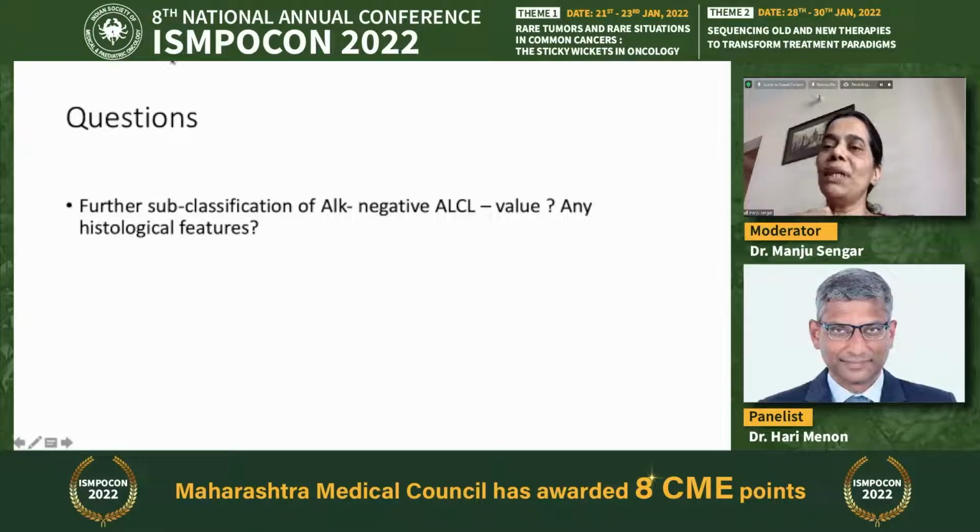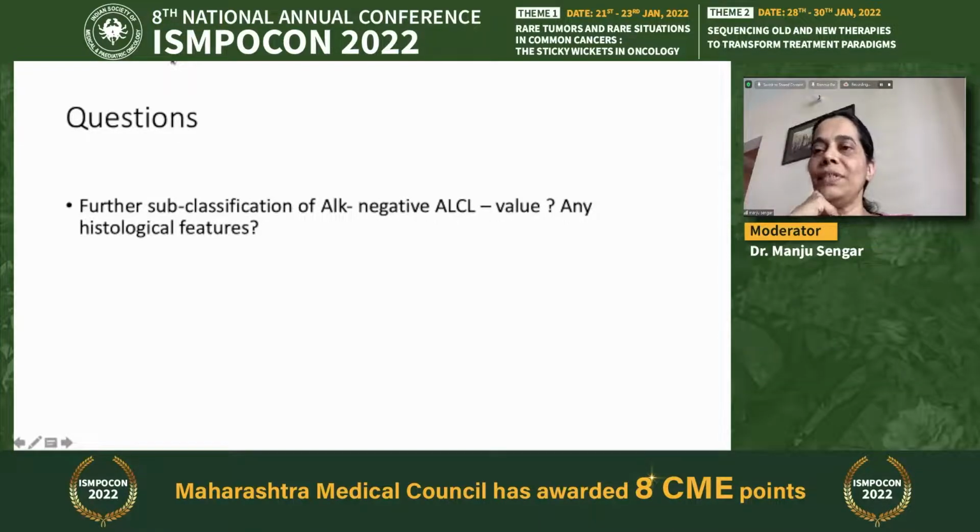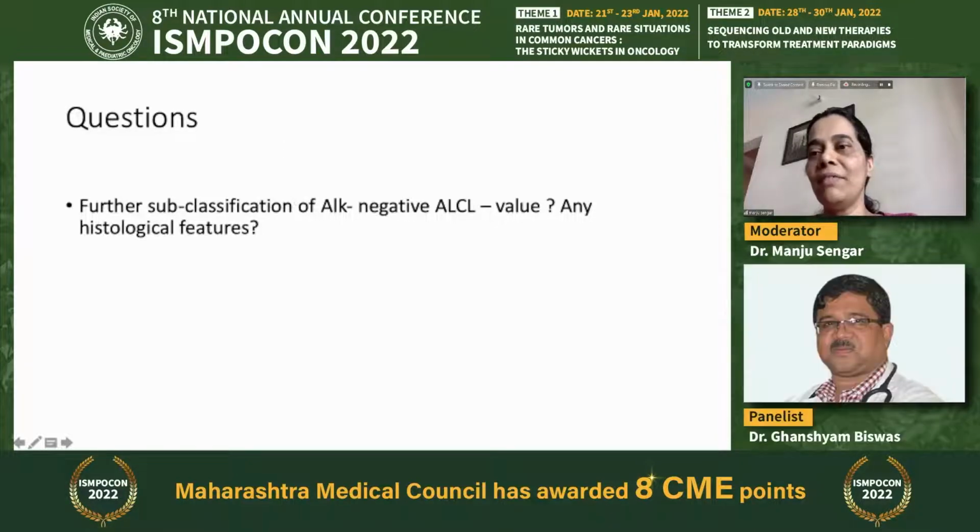Sure. As Puneet mentioned, there are some molecular features which can help further differentiate between different ALK negative ALCL. So I'll just take up Dr. Biswas on this. What molecular markers, which may not be available or done routinely, but if we have the facility, will help in further subdividing these and prognosticating?